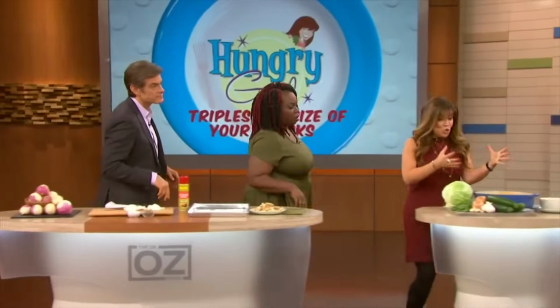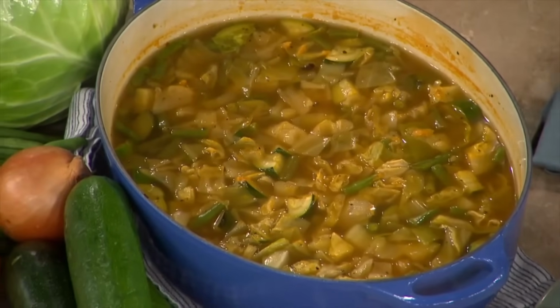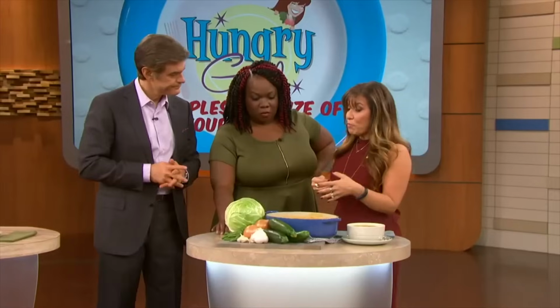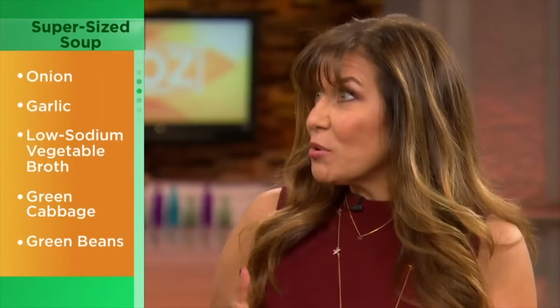Okay, what do you have over there? Over here, we have super soup. Now look at this soup. I am a soup maniac because soup to me is the world's best snack. And studies show that people who actually snack on soup or start their meals with broth-based soup take in about 25% fewer calories throughout the day. I mean, I'm a soup person, so it keeps you full.